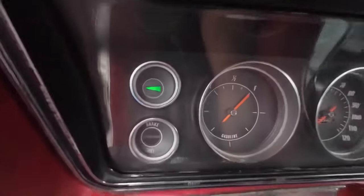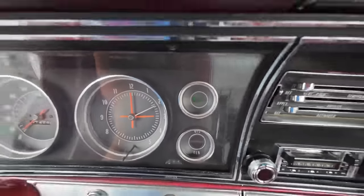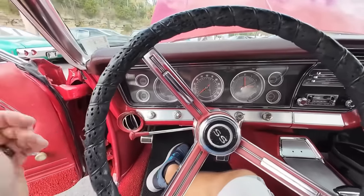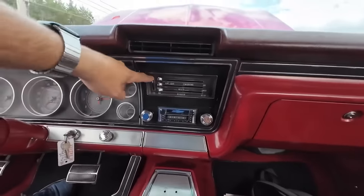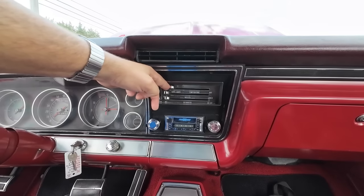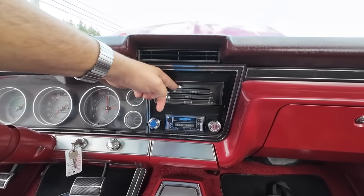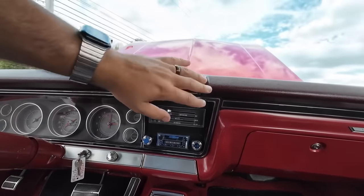Turn signals, left side there, right side. Wipers, yeah, they work. Blower motor is working. Compressor just kicked on. Is it gonna get cold? We'll give her a second.